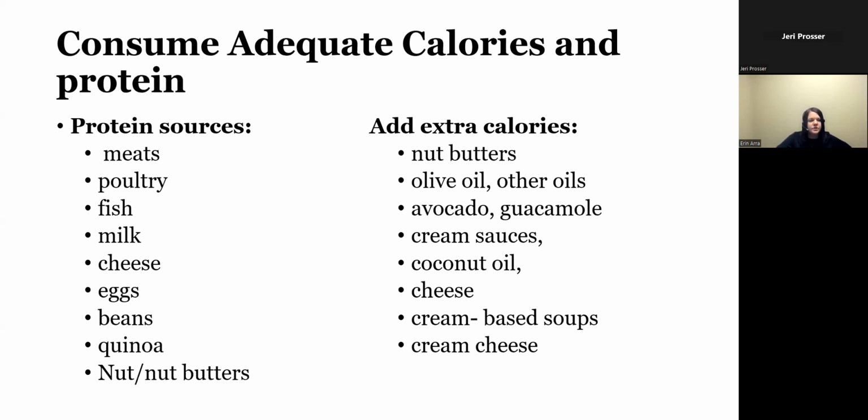Okay. So protein sources, just kind of as a review: meats, poultry, fish, milk, eggs, cheese, beans, quinoa, nuts, and nut butters can be great sources of protein. And then adding extra calories in general to help prevent weight loss and malnutrition: nut butters, oils, avocado sources, cream sauces, coconut oil, cheese, cream-based soups, cream cheese. Some of those at the bottom are a bit higher in saturated fat, and I know I sometimes have concern about that.